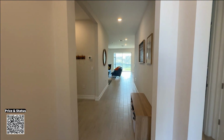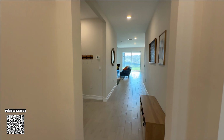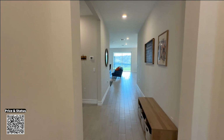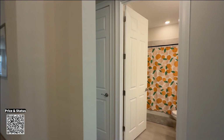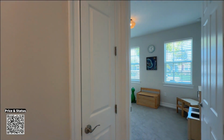As you walk in, you're walking into this long hallway. As you can see, you have plank tile all throughout the house except in the bedrooms. So what I'm going to do is start first with the 2 bedrooms here in the front, and then we'll move out to the back. Here you've got this little hallway that takes you to room number 1.